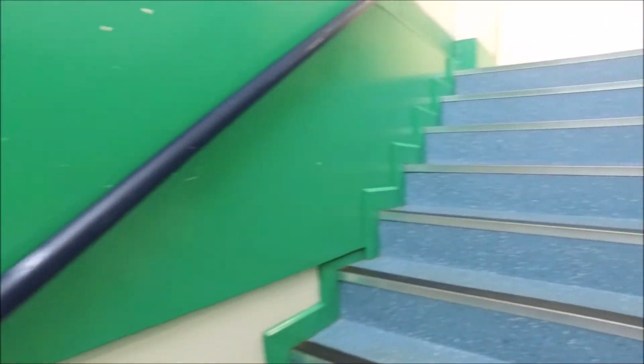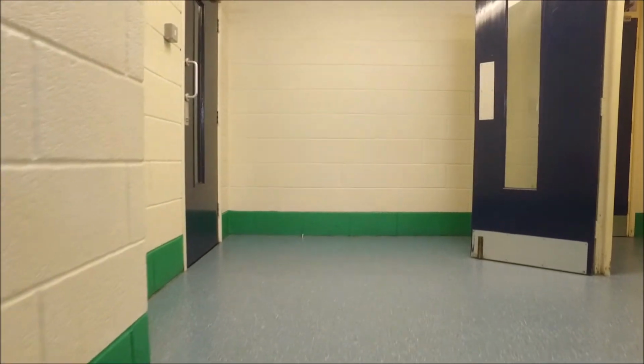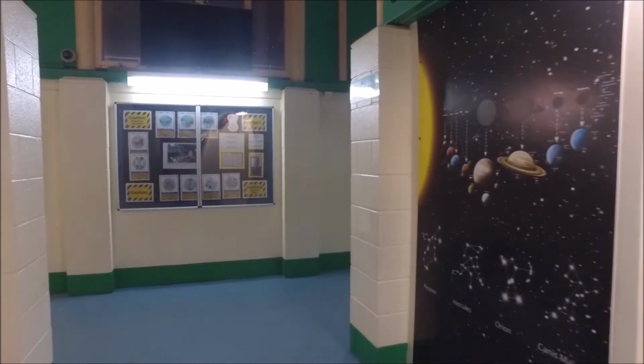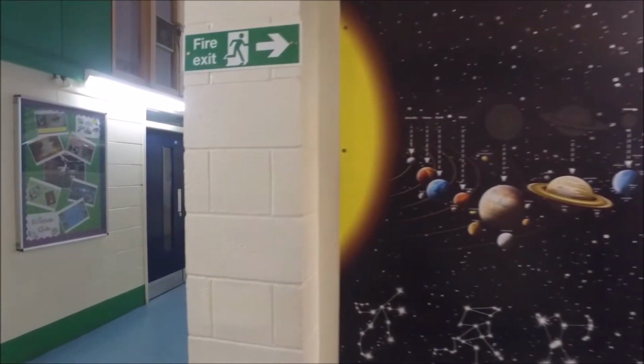Now we are heading upstairs to the top floor. There are 3 staircases that will give you access, but we are currently using the science stairs. You will notice that these are painted in green and will lead us up to the science department. As we arrive, you will see a range of students' work and some impressive astrology and planetary displays that adorn the corridors.